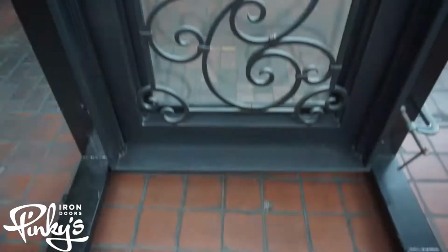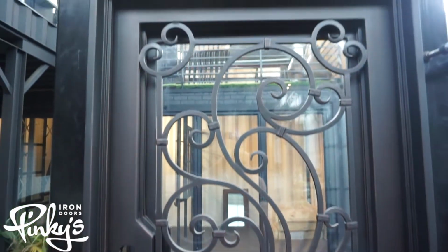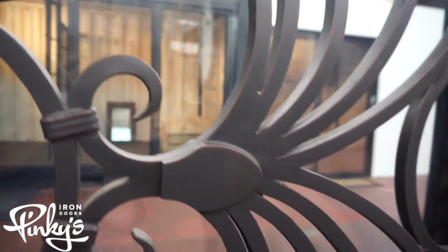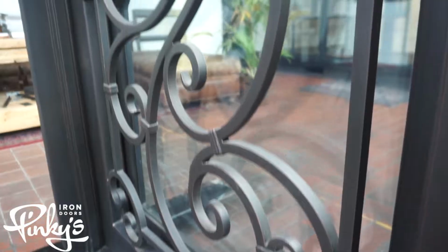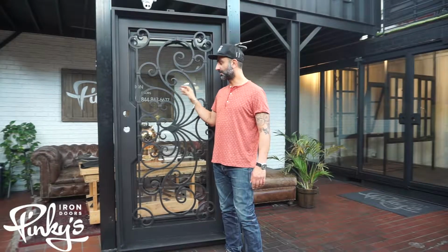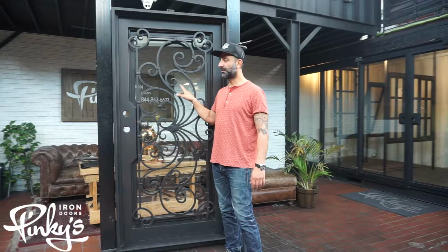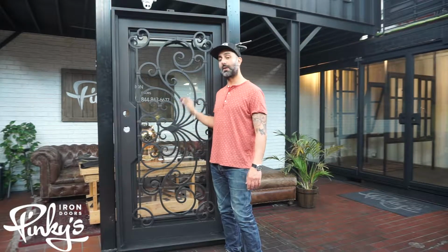Our Miracle single flat door. Single flat door is what we're showcasing with the low E glass today. It's also available in different kinds of glass, different colors available on the door itself, and an optional screen is available also.